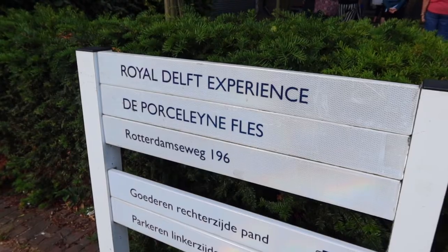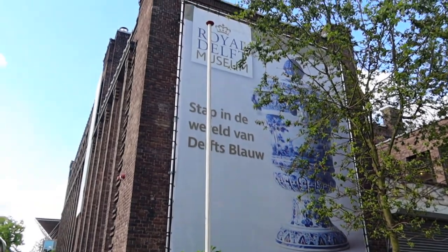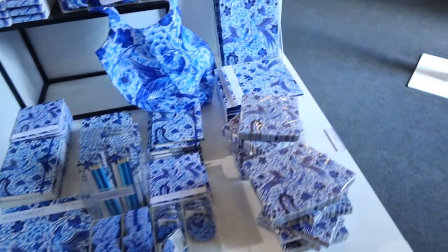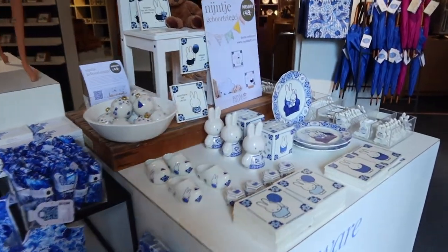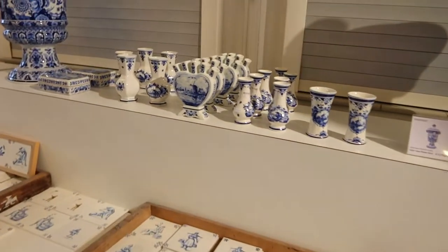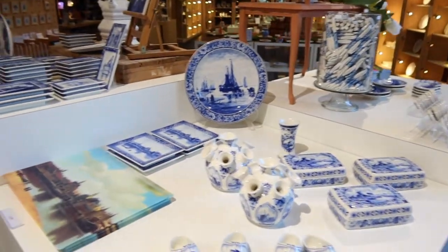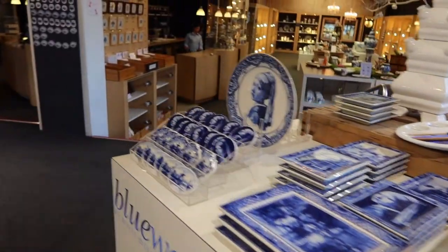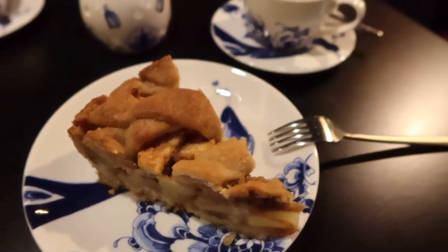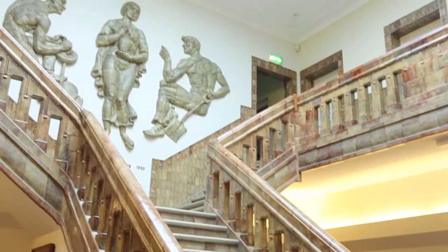After a light breakfast, we boarded our coach and drove to the town of Delft to visit Royal Delft. Before our tour of Royal Delft and the factory, we had time to peruse their extensive gift shop. We were then treated to some delicious Dutch apple pie and a coffee in their on-site cafe. Afterwards, it was time for our guided tour of Royal Delft and the factory.